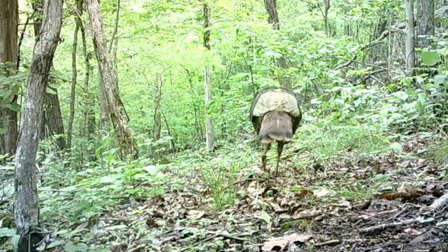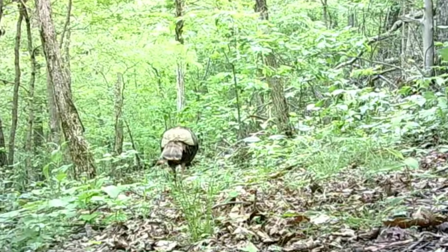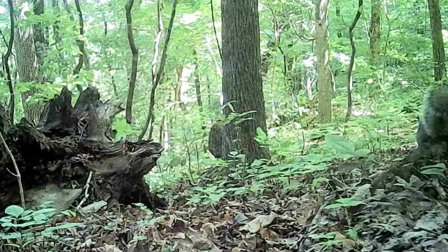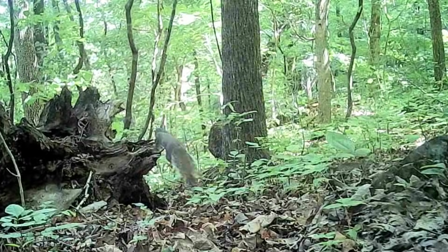A turkey off the roost. They're moving around good, these hens. They're out feeding during the day, and you catch them anywhere too. There's a blue jay out in the woods. And there's old Painty Tail. Got him a walnut.